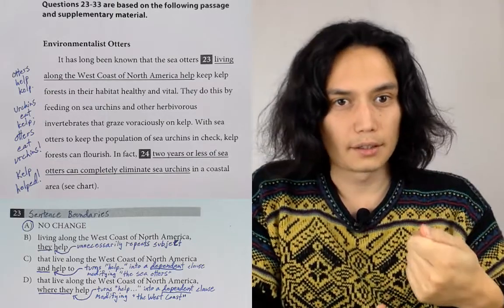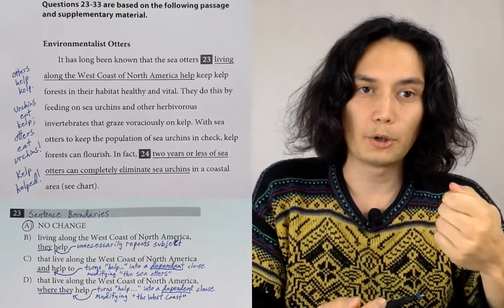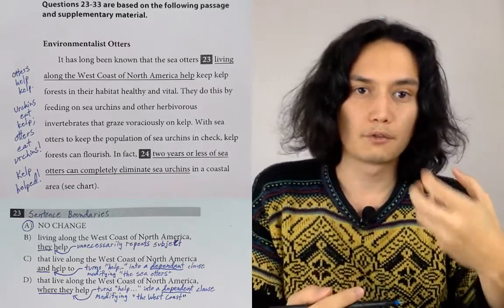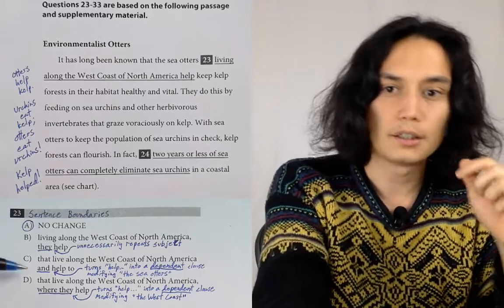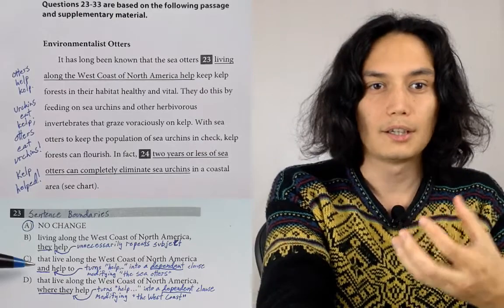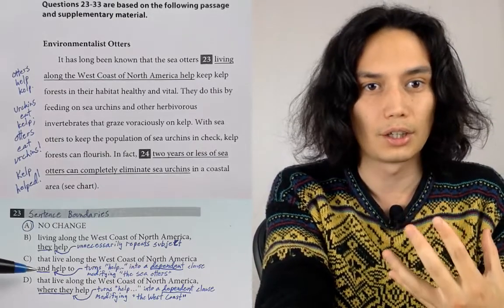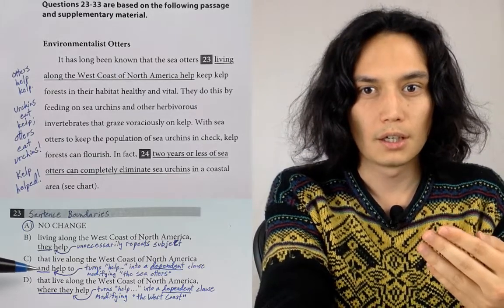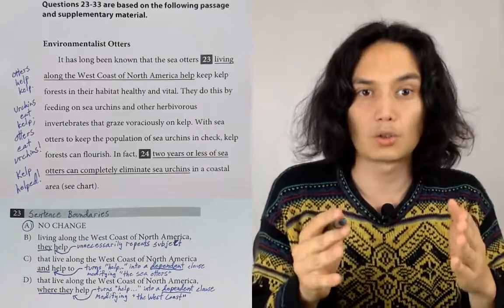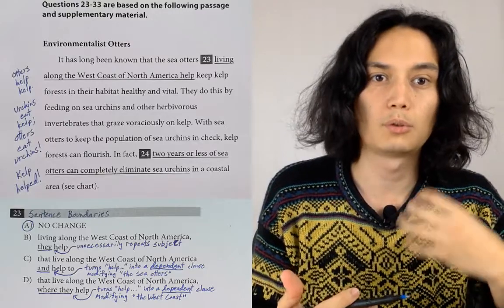Having refined the subject of our sentence so far, using the word help only to refine the subject rather than as the main verb, answer choice C renders this sentence incomplete because it lacks a verb. We end the sentence without ever saying anything about the sea otters. The entire sentence reads as just a long refinement of which sea otters we're talking about. And we end the sentence without ever saying what's important about them or what they do.